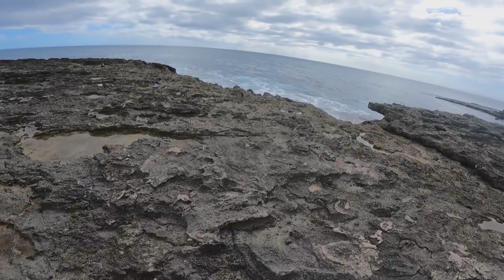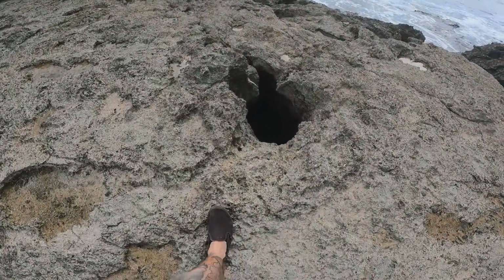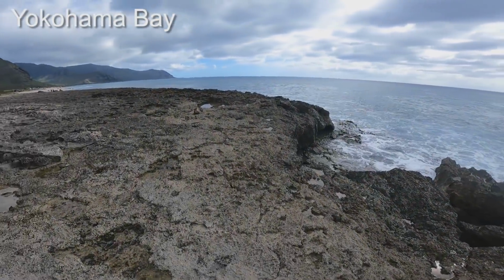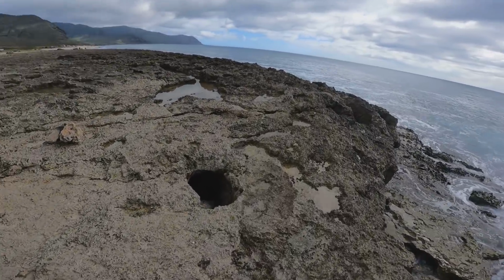Like the waves come all the way up here? Oh yeah. Look at that hole. Oh, it's like a blowhole. Ooh, that is deep. Oh, big crab.